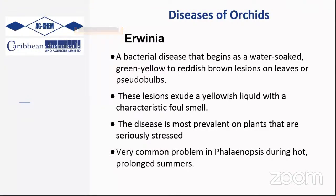But it's a very common problem, especially in the Phalaenopsis. And you can see it during the long, hot summer months.